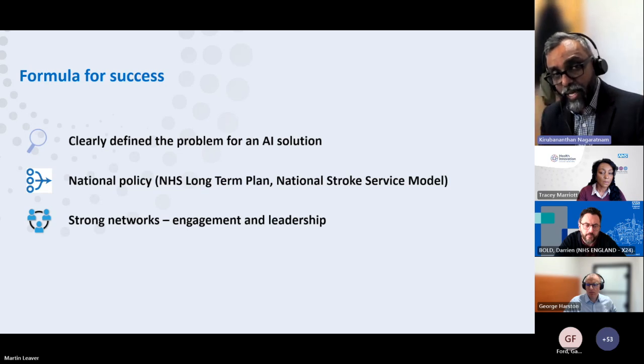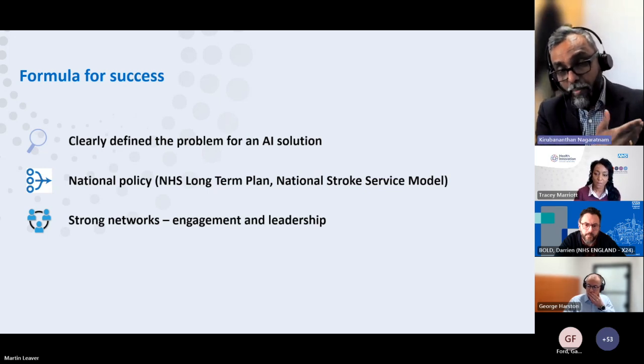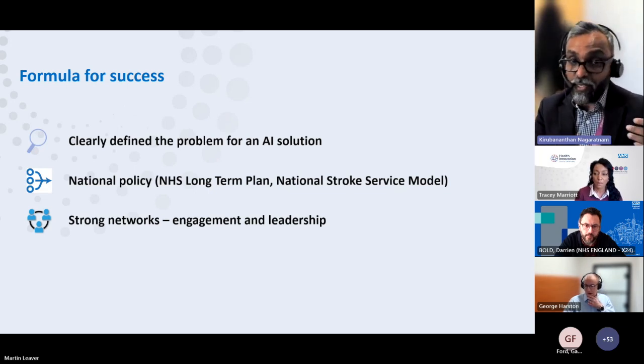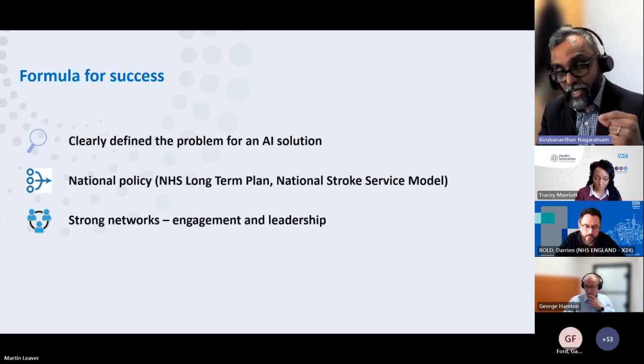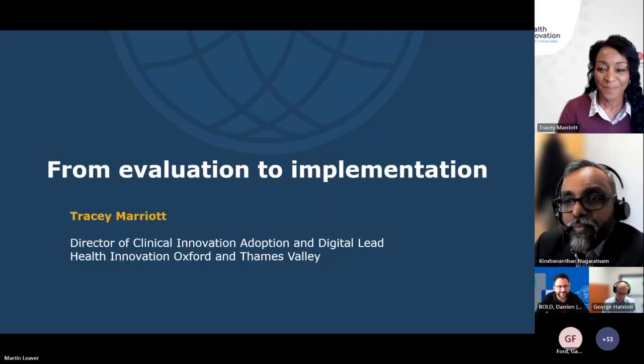So the NHS long-term plan clearly focused on increasing the number of thrombectomies undertaken in the country, which was supported by the National Stroke Service model, which advocated for the integrated stroke delivery networks. They played a key role, as well as the National Optimal Stroke Imaging Pathway, which clearly identified where artificial intelligence can be incorporated in the imaging pathway. The third is pivotal. This is the part of network. That means the local and national leadership through the networks, and the networks that provided the engagement, which is absolutely pivotal in terms of implementing and scaling up the artificial intelligence technology. Thank you very much. So I can hand it over to Tracy.